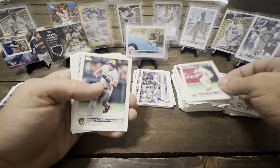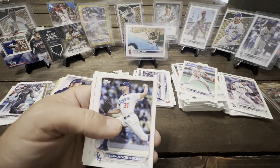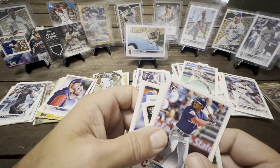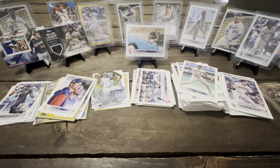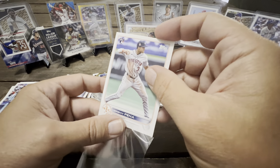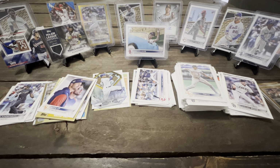There's a CJ Abrams on the base. Nice. There's a Peña base. Man, keep coming, guys. Keep coming. Elder and a Placido. Oh man, Palacios. I'm about to do some sleeving of the Peña though. Gotta sleeve up my Peña guys. Probably should sleeve up Abrams, but we'll do that at another time.